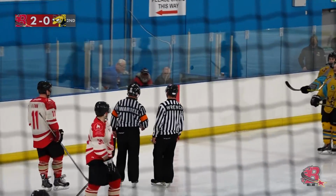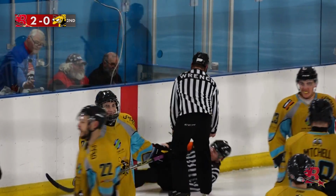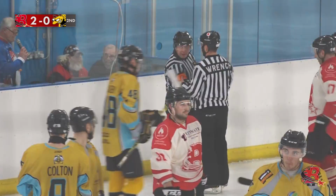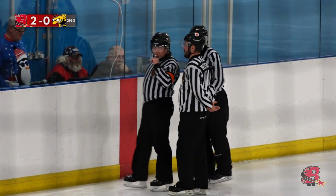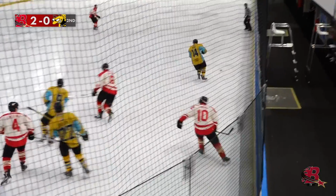Yeah, they're just going over to their little semicircle for Mr. Wardell and Wrench to have a conversation. And Mr. Wardell's down! Mr. Wardell is down. Please say you've got that, Chloe. Well, everyone else celebrated, and Michael Bowman said, yay, it's a goal. Lloyd Gibson able to stick handle his way out of trouble there.